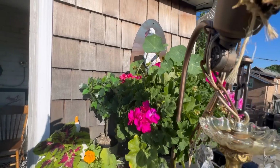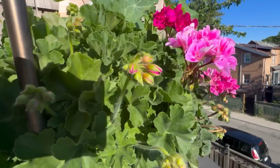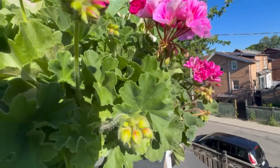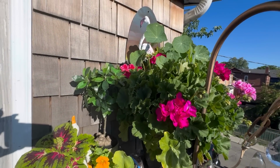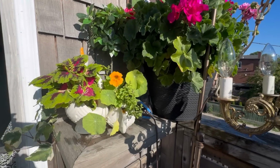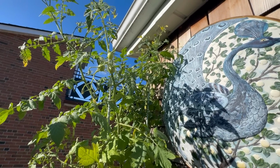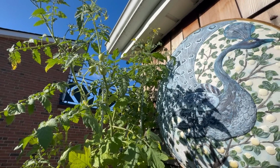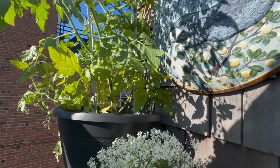And the geraniums have lots too, and lots of new buds. Like 6, 1, 2, 3. Oh, tons of new buds. Look at them all. Tons. I'll be getting lots of flowers on here. And these are the ones I overwinter, so don't throw your geraniums out, guys. And to get lots of tomatoes, it's what, July 4th? July 3rd? 3rd or 4th?